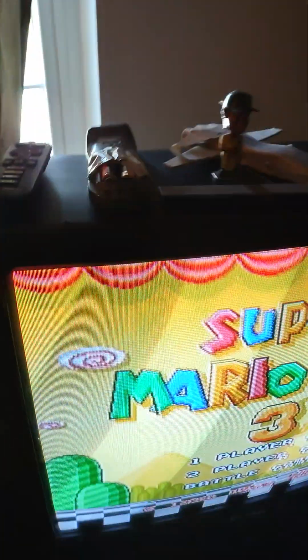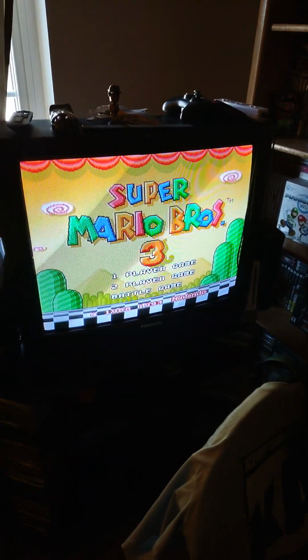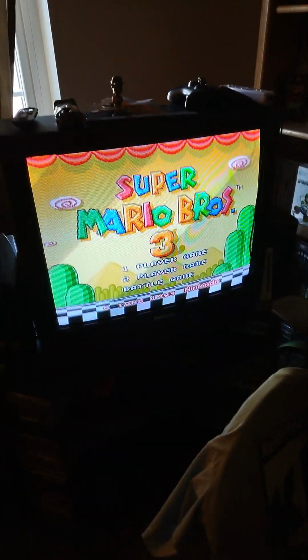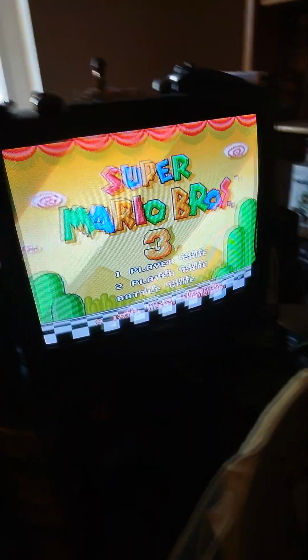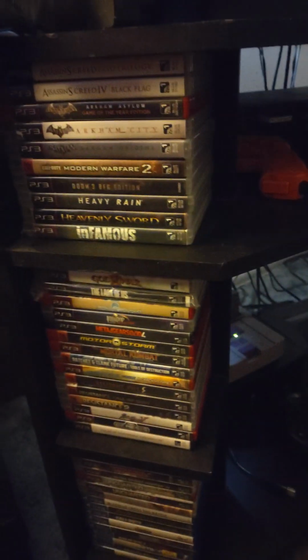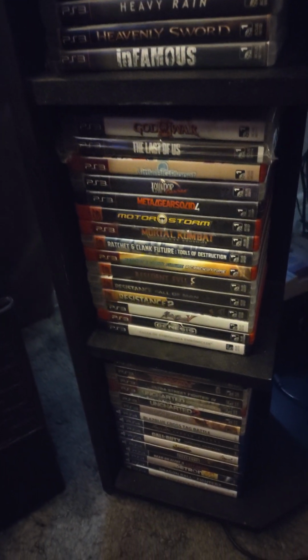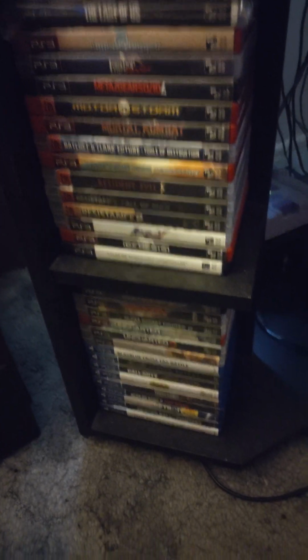Then right over here, this is my retro area. But before I get into the retro area, let me show you my PS3 games. Then down here, there are PS4.